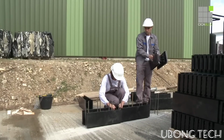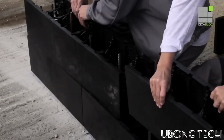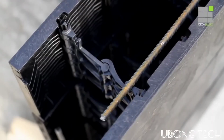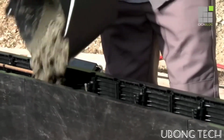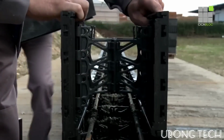lighter than competing products. Work will also be much more convenient because the material is easy to cut and join with folding hinges, and it is weather and rot resistant. When a wall is built, it resembles a reinforced concrete wall in a number of ways. The typical block measures 24 inches.